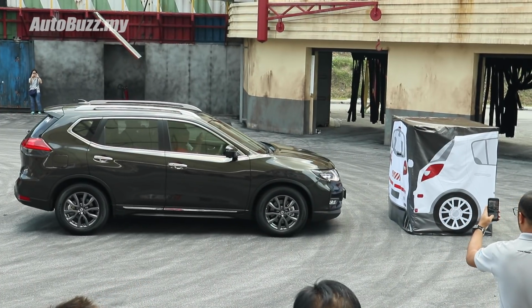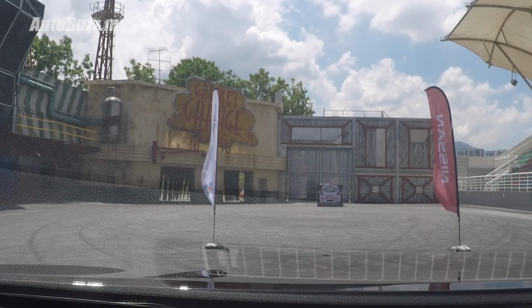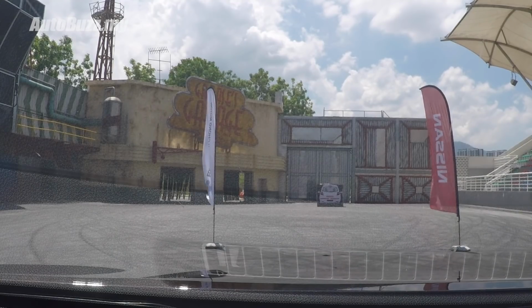So right now, we are testing out the Intelligent Autonomous Emergency Braking, which is available on the 2.5 4-wheel drive and the 2-liter hybrid version. So we're now in the top spec 2-liter hybrid, and we have an instructor here, Kenneth Chu, to demonstrate it for us. Yeah, so basically it uses the mono camera to detect the shape, and then it uses the millimeter radar wave to detect the distance, right?